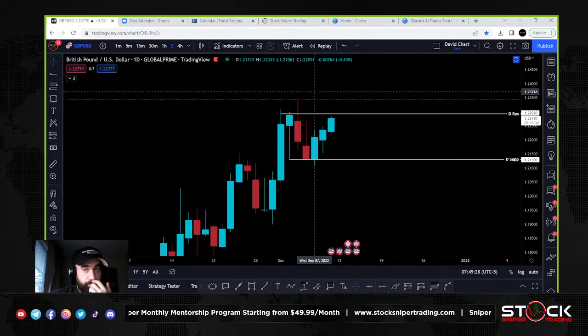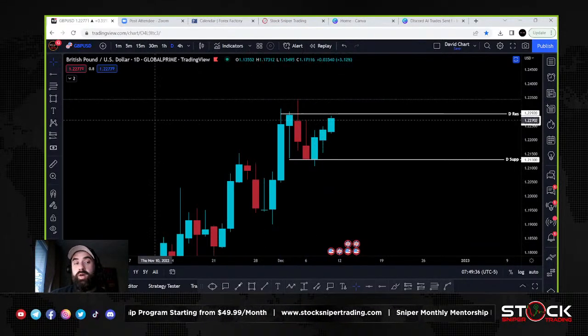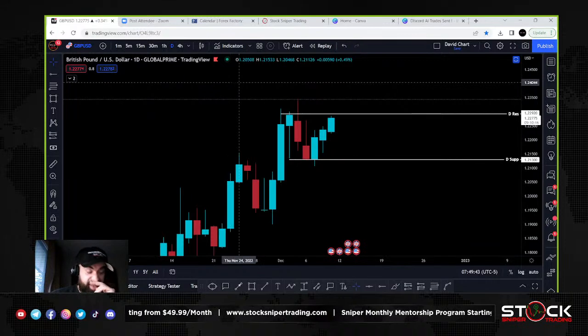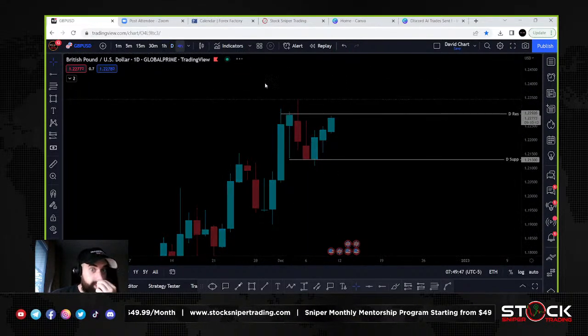If we get to 24,000, that'll be a really clean break of structure, and then price is going to continue to rise. That would be a large move here. We're looking at breaking this gap and continuing, like they're talking about maybe an 80 to 100 pip move on GU if we make a new higher high on the daily. Okay, so let's take a peek here on the 4 hours, see how this is looking.